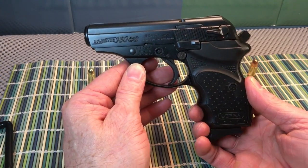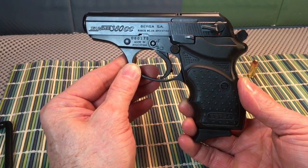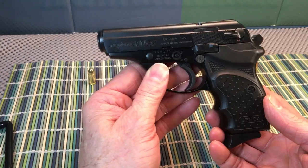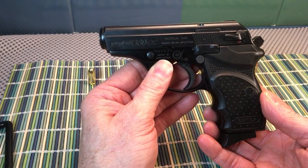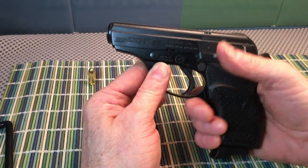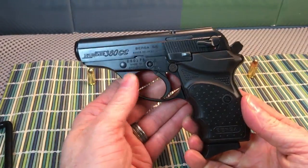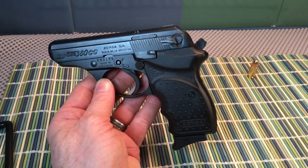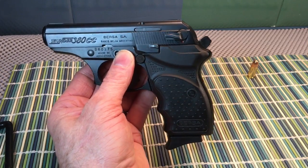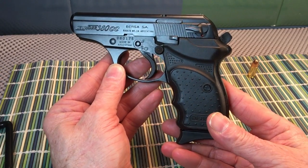ACP round with a lot less grace than a pistol this size, which is 16.4 ounces and larger. This is a 6-inch pistol, so it's going to take the 380 ACP round with a lot more grace than your very small pistols, 4.6 inches high. So you've got a lot more grip to hold on to, and that makes a big difference when shooting the 380 ACP. And I know we were just talking about the fact that people think that it is an underpowered cartridge, but it's not that underpowered. And when you're shooting it from a very small gun, that makes a big difference.